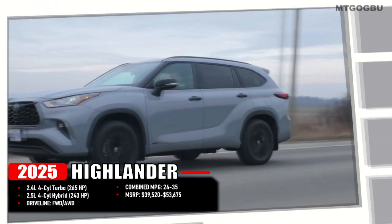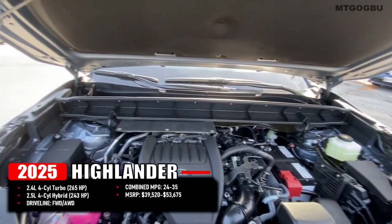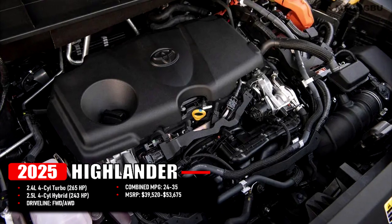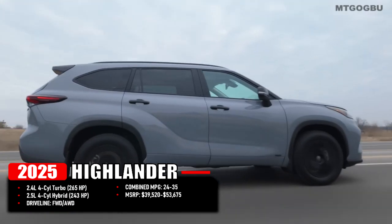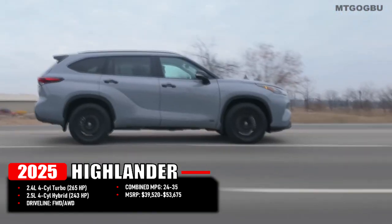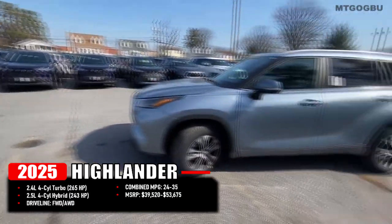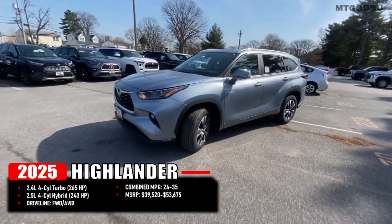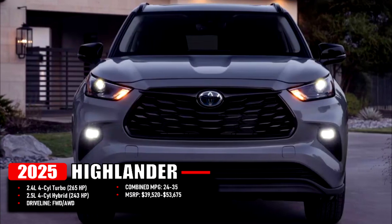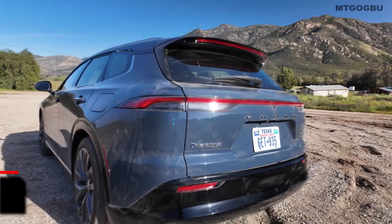The 2025 Toyota Highlander packs a choice between a 2.4-liter turbo four-cylinder pumping out 265 horsepower or a 2.5-liter hybrid making 243 horsepower. You get front-wheel drive or all-wheel drive, and the fuel economy ranges from 24 to 35 mpg. Pretty sweet for a big old SUV. Prices start at $39,520 and go up to $53,675. So you better start saving those donut coupons.